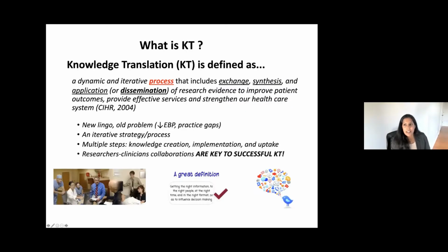Just to formalize knowledge translation, it's really a dynamic, iterative process, and it includes multiple steps. You're looking at the process I talked about earlier, exchanging information between the researchers that produce the research evidence and frontline clinicians who have that hands-on experience, and exchanging that information with patients, administrators, and decision makers. So there's a real exchange process that takes place between various stakeholders or individuals.